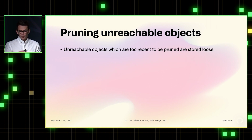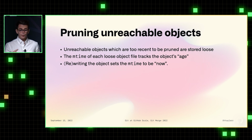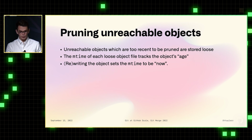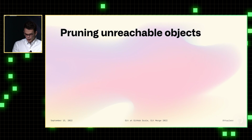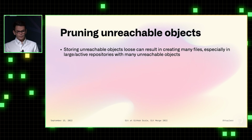So what we do to accommodate this, or what Git did before our recent changes, is that it would store these pretty recent unreachable objects individually as loose files. The stat-level mtime of each loose object file would track the object's age, and then rewriting the object, which just means anytime we wanted to write it as a new object entering the object store, we just take that existing loose file and set its mtime to the current timestamp. And this works fine. In practice, it makes the race that we described a few slides ago less likely to happen. But it has some other problems.